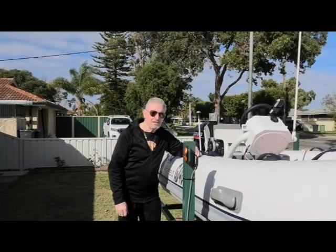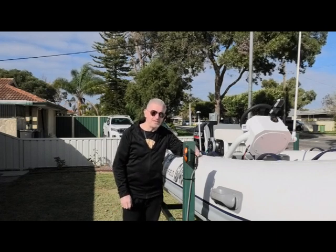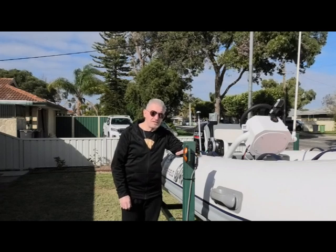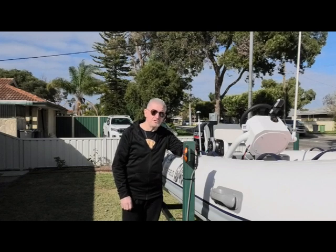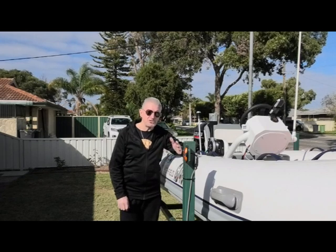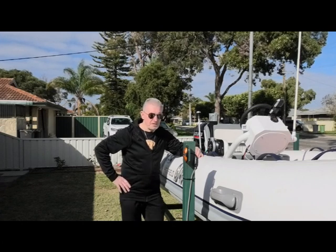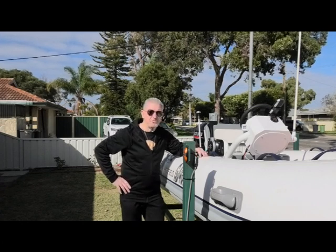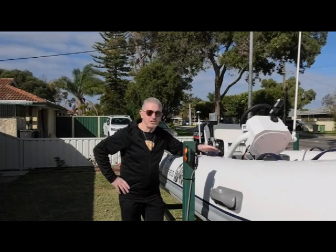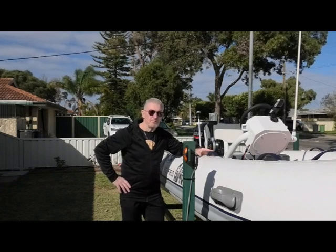Well, there we have it. An honest and practical review on the Highfield 380 Classic Deluxe. Overall, it's a good boat. It's just these little niggly things that you don't realise till after you bought the boat, but you're reminded of every time you take the boat out, every time you go to launch the boat and it catches on the jetty. It's just things that are real niggling every time you take the boat out. But apart from that, it performs well. It's a good boat for fishing and diving, and whether you buy one, that's basically up to you.